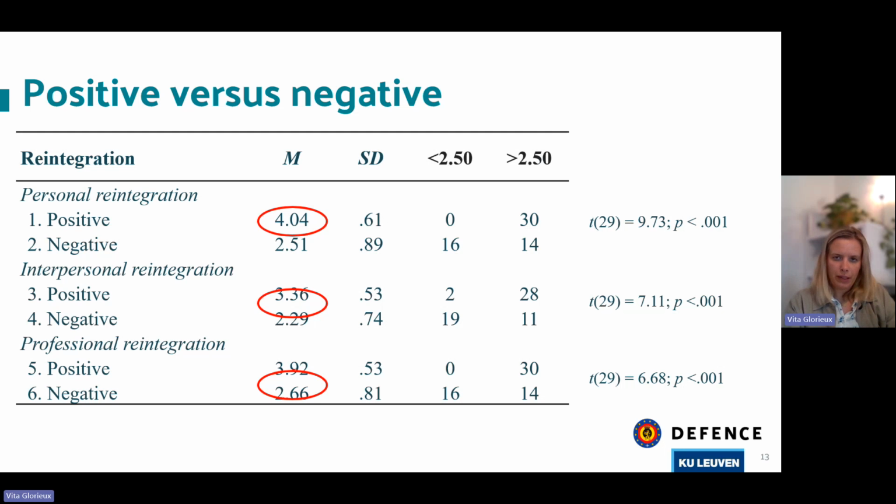We also did a paired sample t-test, and we saw that there was a significant difference between the positive and the negative experiences. So our participants significantly scored higher on the positive elements than the negative ones. So this is first a good indication that they both coexist, but it's also a good indication that it's not only negative, and in comparison, it's often more positive than negative.